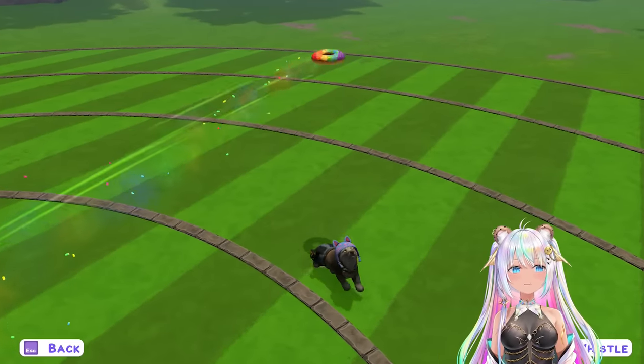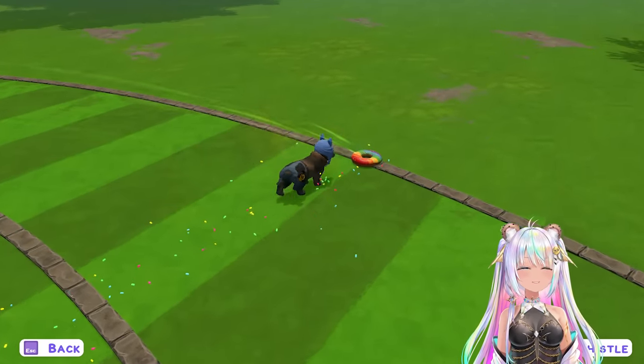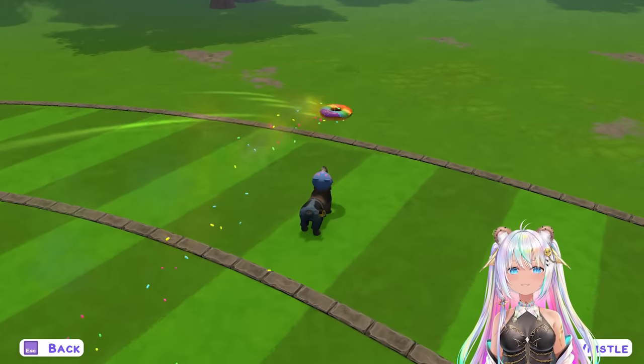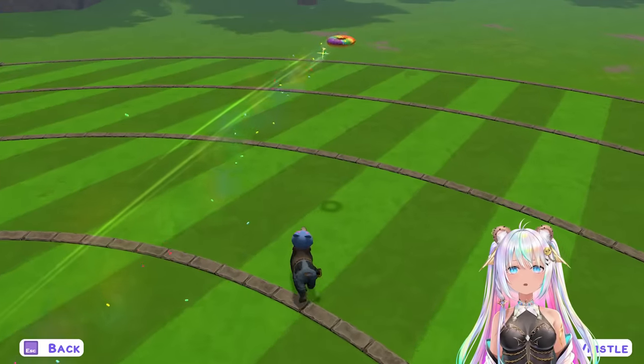Go get it! Nope, he's not gonna be able to catch that. Wait. Oh, he almost got it, though. Okay, go! Come on, catch it, catch it, catch it! Almost. Oh, he's gonna get really good at catching it. Go get it, go get it!